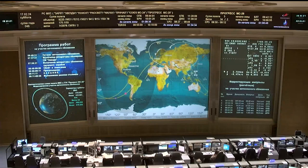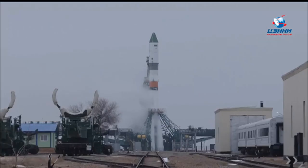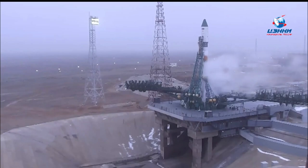Yes, I'm sorry, not on ISS, but I didn't understand. The journey of the Progress began 2 days ago, as we mentioned, with its launch from the Baikonur Cosmodrome. You see the view there in this replay of the Progress vehicle. It is enshrouded at the top of the third stage of the Soyuz 2.1A booster.